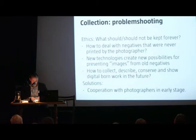So, to end my presentation, some nice issues and dilemmas from our practice. So of course the ethics as an archive, what should or should not be kept forever. We sometimes acquire archives which consist of 700,000 images at once. Should we keep all this? How to deal with negatives that were never printed by the photographer? We like to use them, but can you?